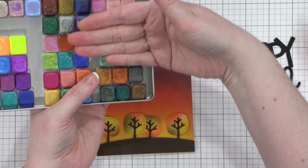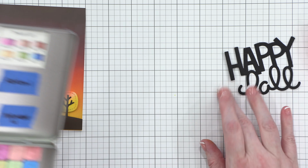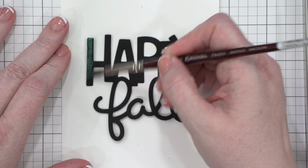Do you see that? Like those? I think they're just so pretty. So I thought, oh, do I want to do it? We're going to do it. Getting more of that green. And I'm just going to start painting right on top.